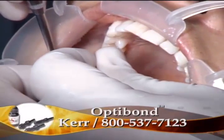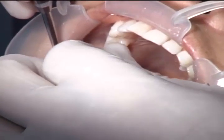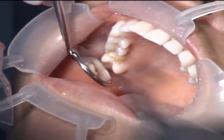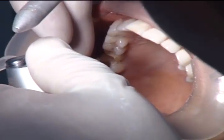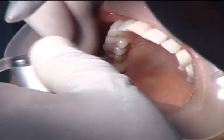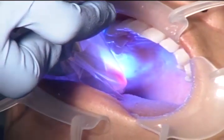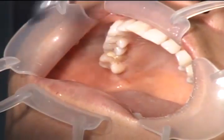And we'll place that and make sure we coat all the walls on the inside of the access opening and evaporate the solvent here with just a little moisture-free air. And we'll go ahead and cure that. You've actually got so much mechanical retention on something like this that if your bonding agent didn't get everywhere, I think you can pretty well rest assured that your composite core, your buildup, will still stay in place.